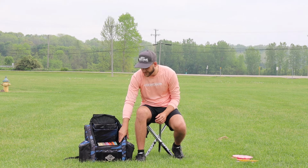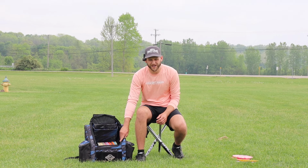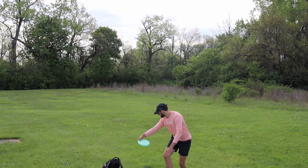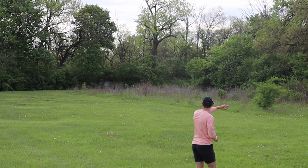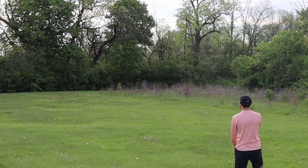Now for my throwing putter, I left it in my car, and my car is in the shop, so that's kind of unfortunate. But I'm bagging an ESP Luna right now. My throwing putter changes a lot, and that's just because I kind of suck with throwing putters, so sometimes I think it's the disc and not me, and I just have to realize that I have to get better at it. It shows me when I put it on Anheuser, when I put it on Heiser, so that's kind of why I like it for now. We'll see if that stays in the bag.